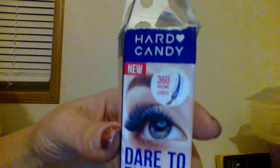The next product I have is Hard Candy Dare to Extend Ultimate Lash Extension Mascara. It comes in this box, and it easily removes with warm water, clump free, and budge proof. This is what it says about it: uses Korean fiber technology to hug each lash for maximum length, plus 360 volume. Separating brush grabs each lash evenly, extending and adding volume from root to tip. Directions: use brush, wiggle from root to tip of lashes, coat until desired length is achieved. Removes easily with warm water.